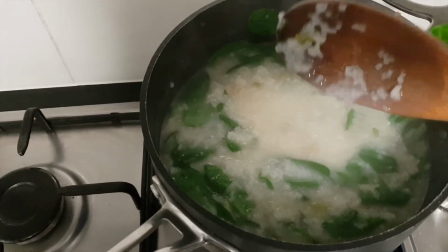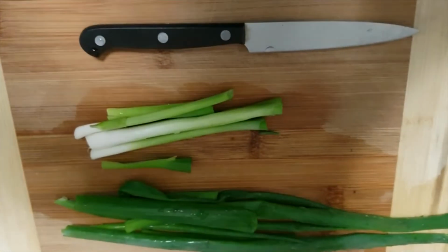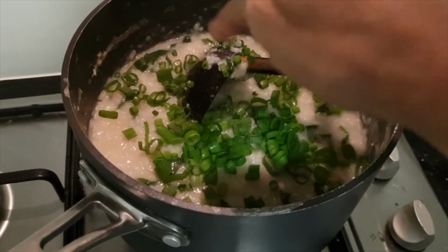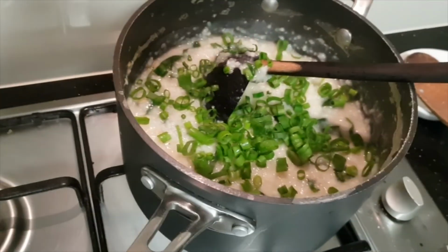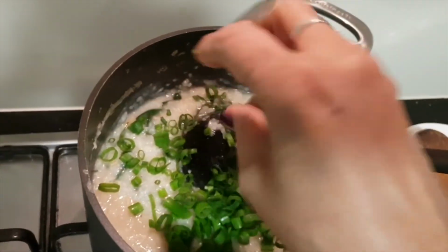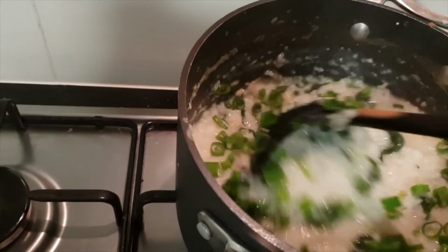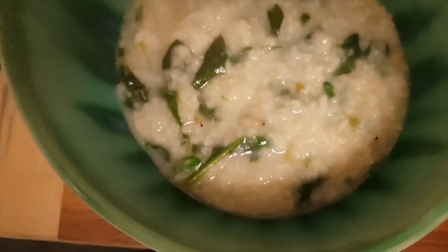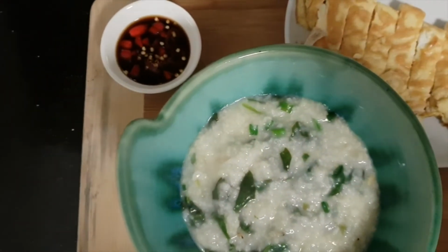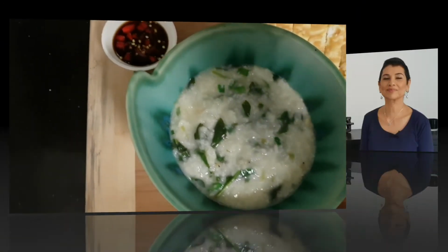And here it is. Your congee is ready. The last thing to do is to add some spring onions. They give it a wonderful flavor. If you don't like spring onions, you can also add the dried pre-fried onions on top of it. That goes just as well. And give it a good old mix. Make sure the fire's off, because it's very, very hot, and voila, you have yourself a wonderful bowl of rice porridge, otherwise known as congee.